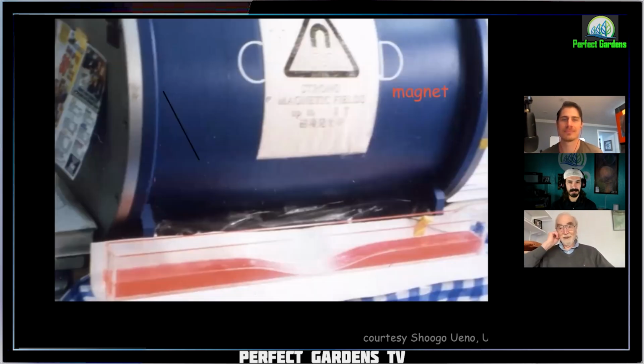This one is one of my favorites. So I actually saw a demonstration of what you see here about a decade ago, presented by Shogo Ueno from University of Tokyo.